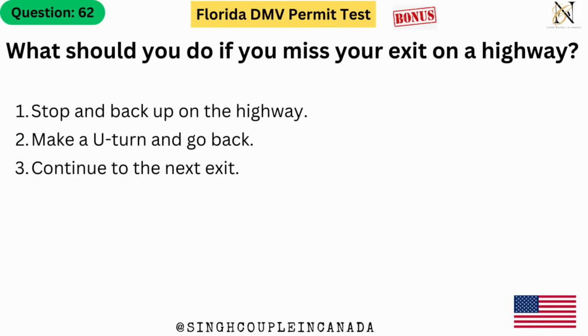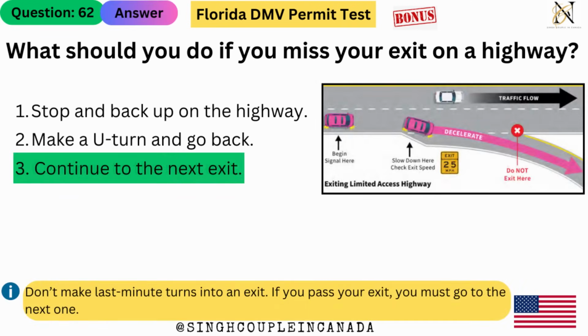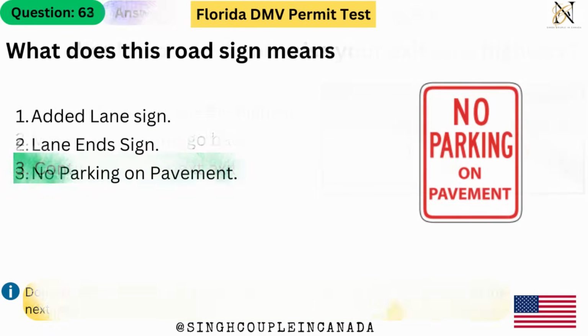What should you do if you miss your exit on a highway? 1. Stop and back up on the highway. 2. Make a U-turn and go back. 3. Continue to the next exit. The answer is 3. Continue to the next exit. Don't make last-minute turns into an exit. If you pass your exit, you must go to the next one.